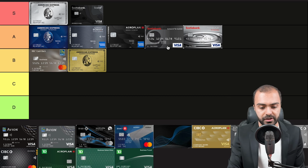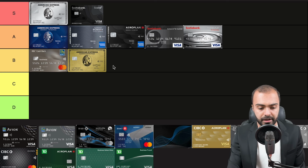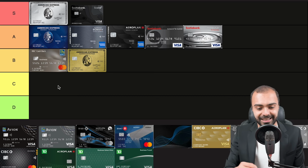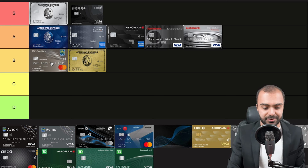There are some other no-fee cards like this one, like the Scotiabank card, which are more like a line of credit, so they don't have cashback or anything like that. This card is a credit card, so you shouldn't be using it the same way you would a business line of credit, but you do get some cashback. So it is what it is. I'm going to put it in B for now.